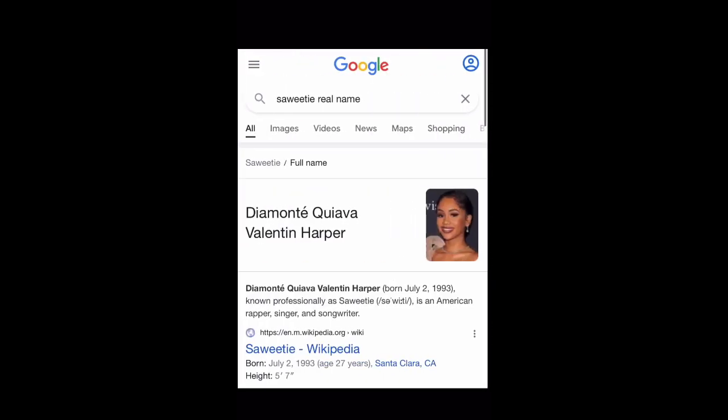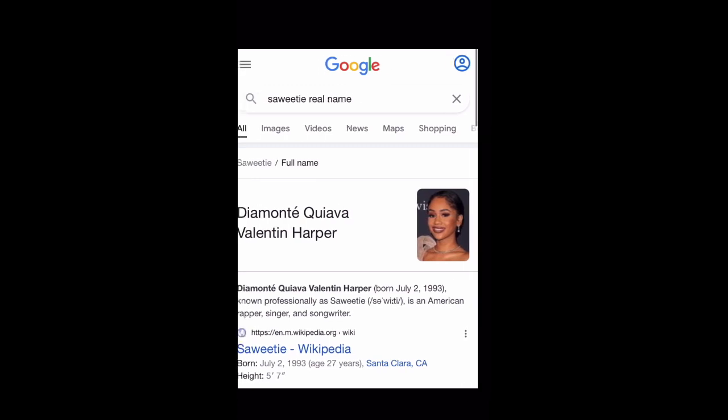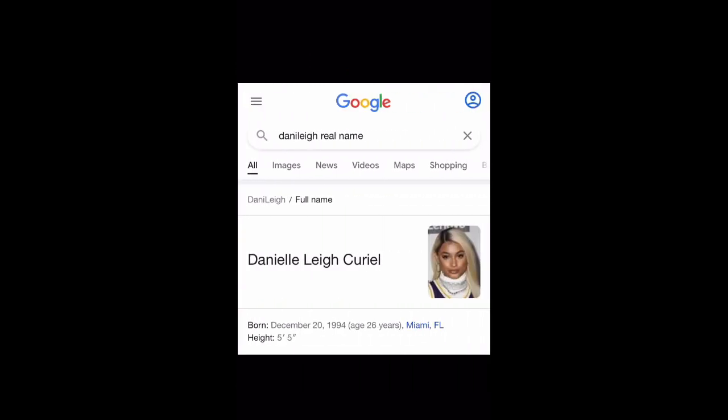She was born in Miami, Florida. She was born in, what is that, Santa Clara. 5'7" and 5'5", so it's a 2-inch difference. Now, somebody who's like 6 foot and somebody who's 5'10", they're basically the same height. 5'10" is 2 inches away from 6 foot. All you need is 2 more inches to add to 5'10", and then you're 6 foot. 2 inches is not a lot to fix.